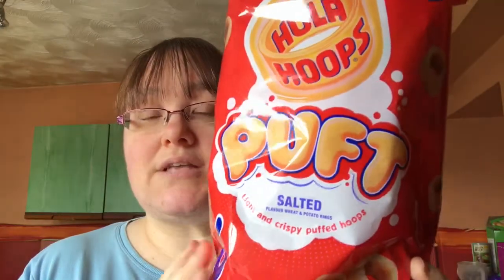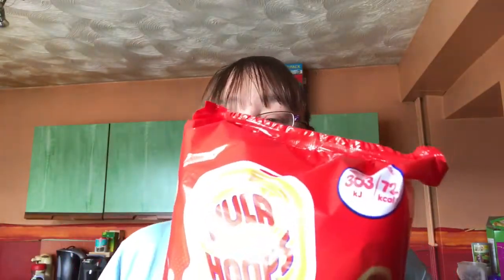So I've got something different this week. So I've got these puffs. I did have the beef ones, which I liked, but I prefer salted crisps. And these ones are 72 calories, so that's going to be 3.5 cents. Again, if there's any difference, I'll leave it on the screen here for you, but I believe these are 3.5, and they're quite a decent sized bag as well. And they're on offer at the minute. I think they're 90p, which is really good.